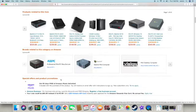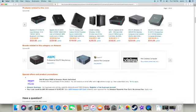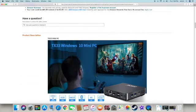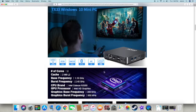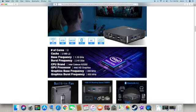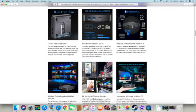No, that's definitely an interesting case design. That's kind of like the Macs. But yeah, the TX33 Windows Media PC, 6 gigs RAM, Wi-Fi, Bluetooth 4.2, can do up to 4K, ideally 1080p, nothing high-end, is what I have to say. Love the Intel processor, 2-core Celeron, yada yada, and so on. Basically, it is what you get.